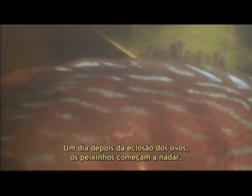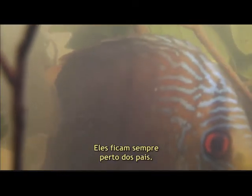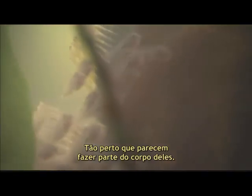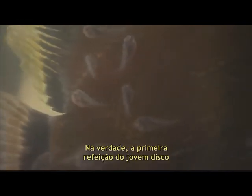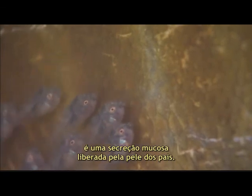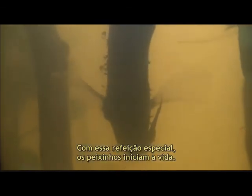A day after they hatch, the fry start swimming. They keep very close to mother and father, so close, some appear to be mouthing the bodies of their parents. In fact, the first meal for young discus is a mucus secretion from the skin of their parents called discus milk. This special meal gives the young a great start in life.